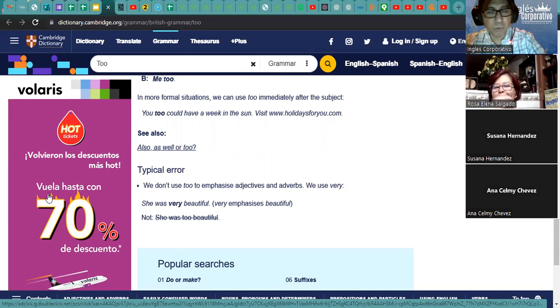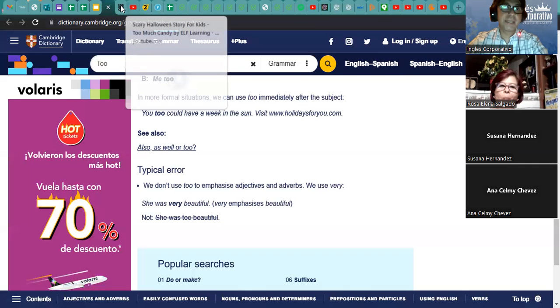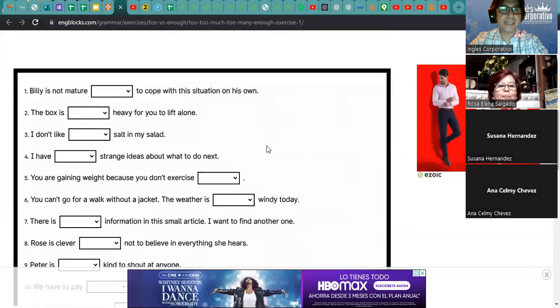So this little word is going to change lots of things, lots of meanings. The reaction of the other people is going to depend on that little word, very or too. Let's check here. I have some exercises for you to practice a little bit more. Here we have the options: too much, too many, or enough.